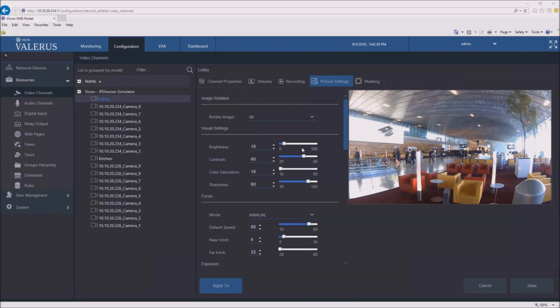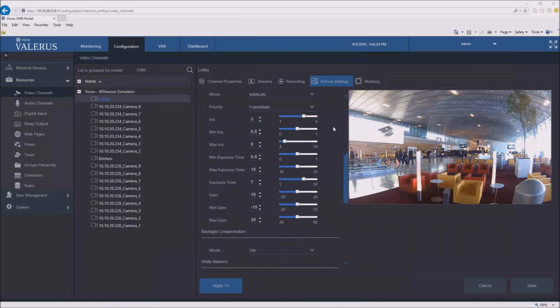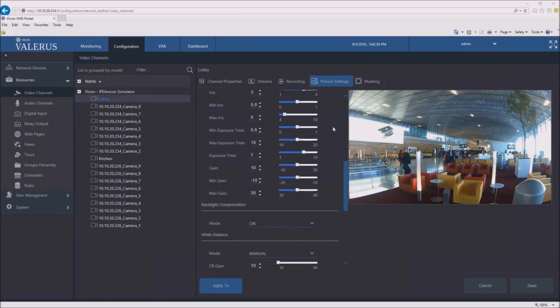Picture settings, this once more goes to what the camera tells us. So we connect to the camera, it reports the capabilities it has and the picture settings that we can set up for it, and we do all that from Valerus. This means that for all these, there's no reason to browse to the camera and make changes on the camera and do all that from the web page. All that is right from the VMS.